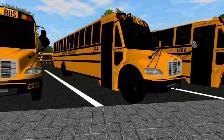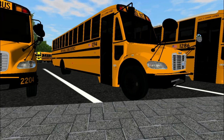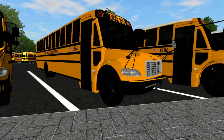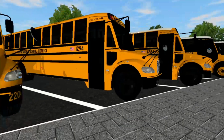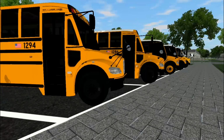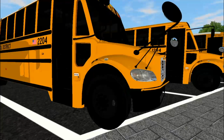Next one here is a 2019. Actually, no, this is a 2020 C2. Actually, no, it's a 2019. So it's got a Cummins, again, with a yellow roof and yellow window posts, tinted windows. Nice buses. I really like these C2s a lot, except I'm not a huge fan of their brakes. They could have better brakes.